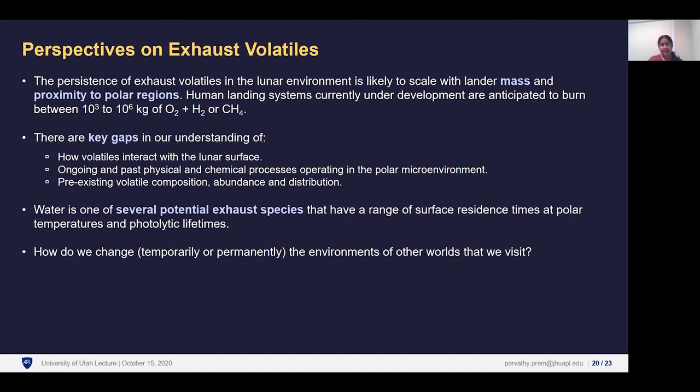And this is a problem and an opportunity that's likely to become more and more important going forward, because some of the human landing systems currently under development are planning to land much closer to the poles. They're also much heavier. When you have heavier landers, you can have many orders of magnitude more water, carbon dioxide, and other species generated and released into the lunar exosphere. Doing these sorts of environmental impact predictions is tricky, because there's still a whole lot that we don't understand. There are still yawning gaps in our understanding of how volatiles interact with the lunar surface.